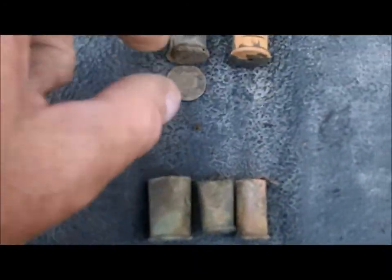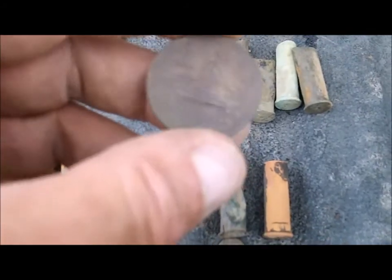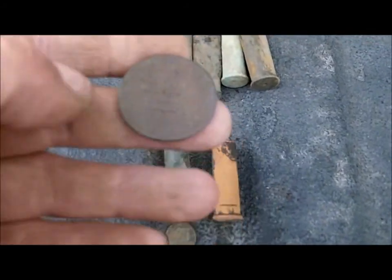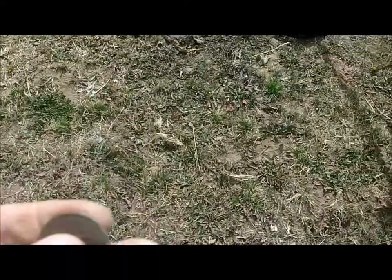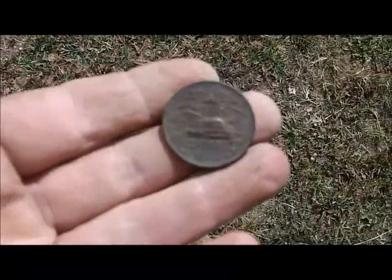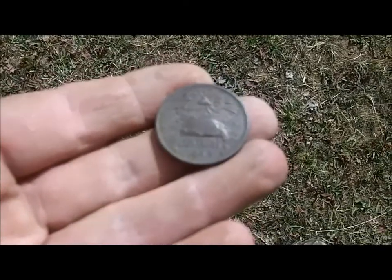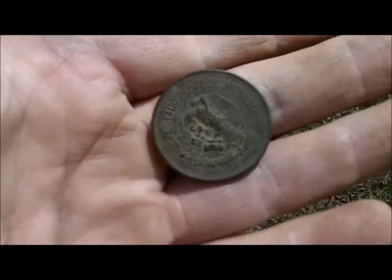My Henry repeating rifles, Spencer, button, my 20 centavos, is that how you say it? Centavos. Centavos from 1943. Should I tell them it's as old as my mom? Well, I guess you know now. That's kind of cool. 1943, that's the year my mother was born. I think that's very cool. I actually think that's not a bad looking coin. It's got some nice patina on it.